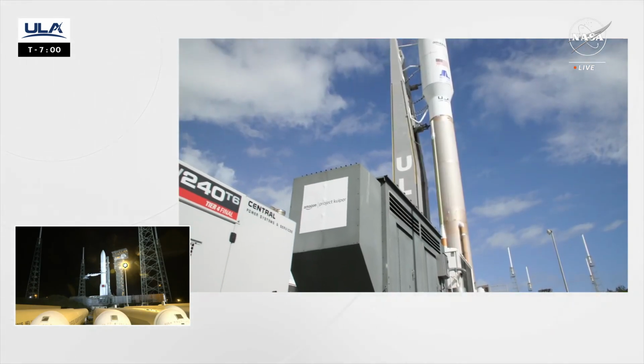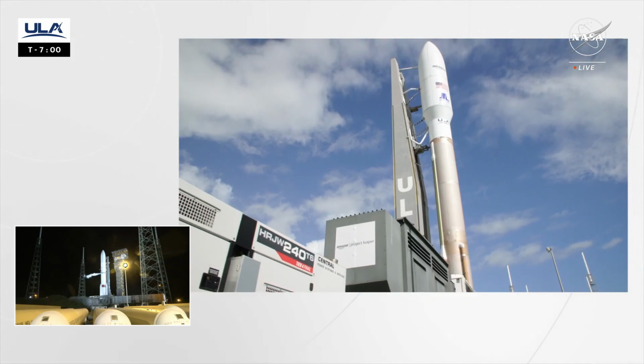Yeah, and the result of that was the largest launch contract ever. And so with that, Vulcan has positioned ULA to help support national security, NASA, and our commercial market. So we're very excited about the future. Go Vulcan, go Centaur, go CERT-1.